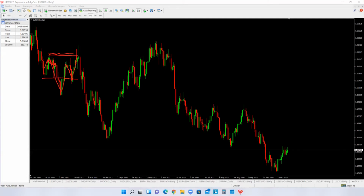And then this happened. It broke the area and quickly fell back below the level. Now, if there's so much buying, why is price not going up? Because if there's a lot of demand, price usually should go up, but it's not the case. And it rejects. And then the next day, big down day.